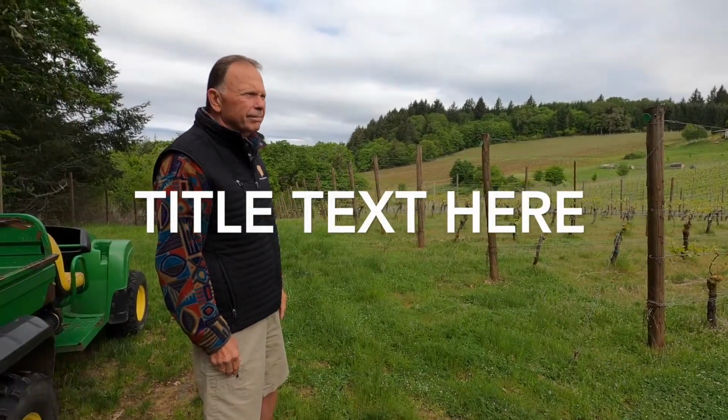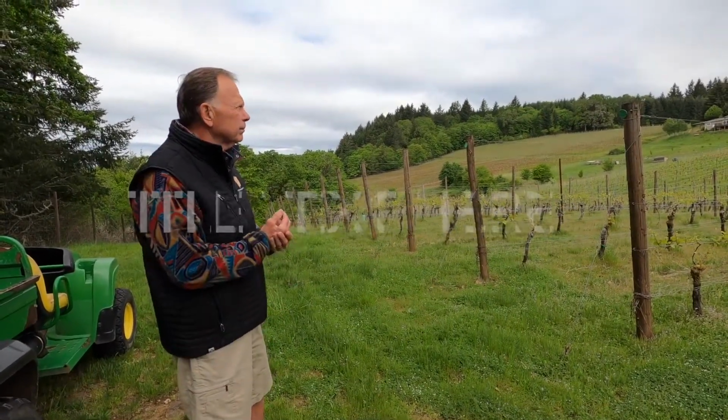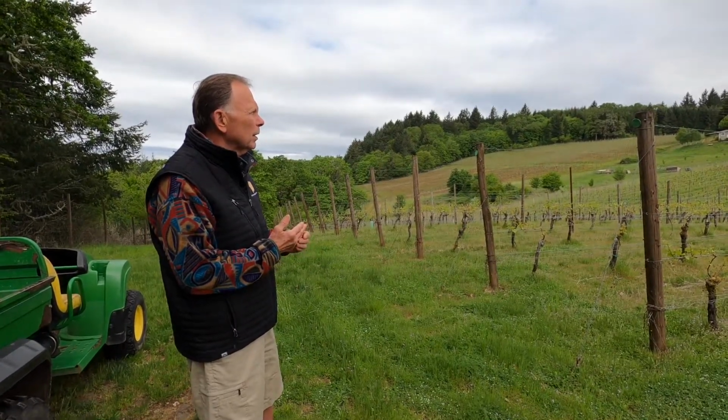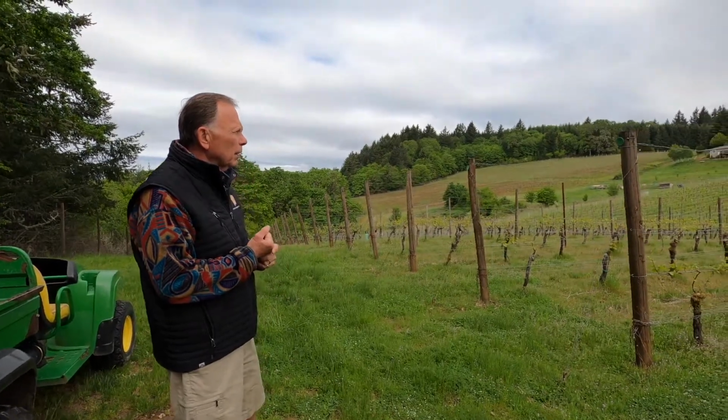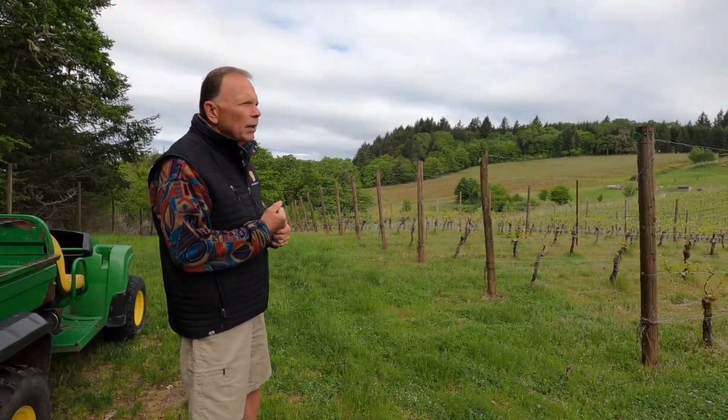Do you have to do anything different with this west-facing slope as far as taking care of the vines? Is there anything you have to watch for? Do you have to watch more for mold or anything else that could happen to the grape?